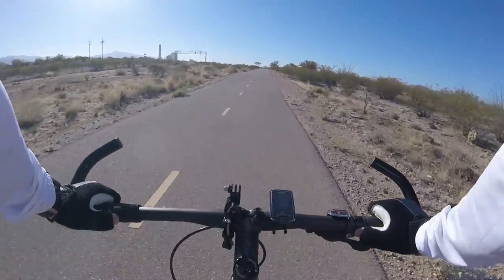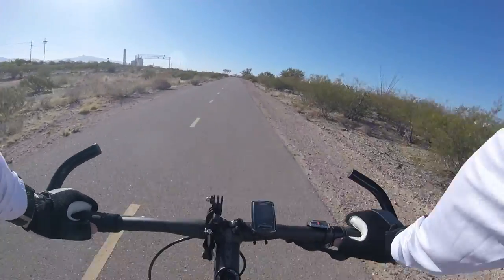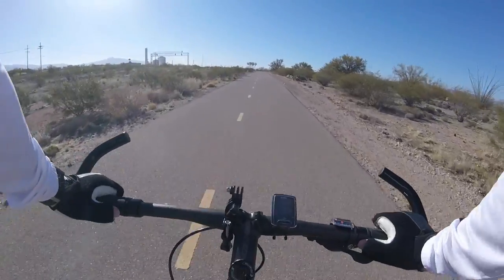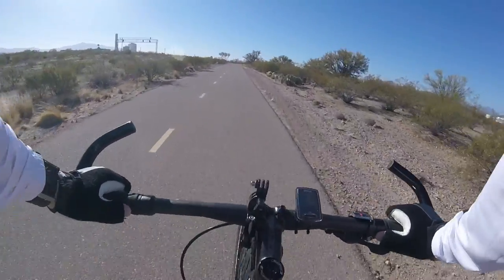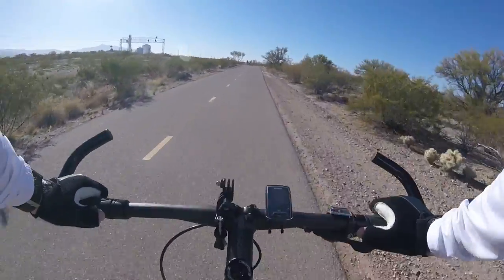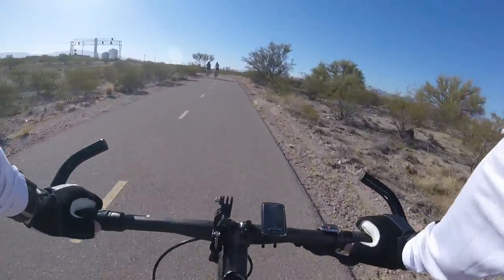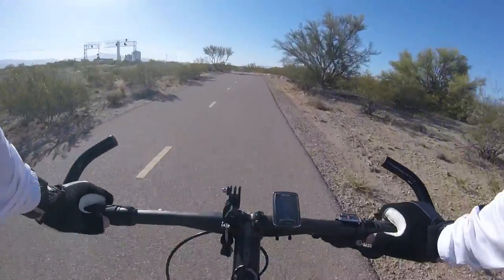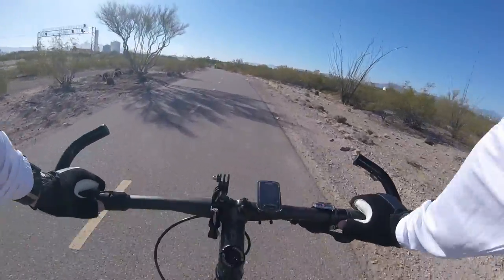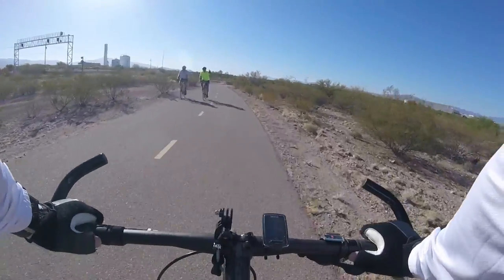There's more of that wind. You can really feel it sometimes. Then the wind stops just as quickly. Lots of road bikes. Here comes some more. Morning.